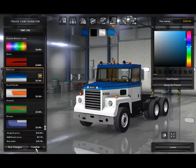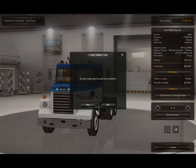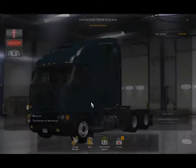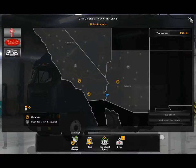So I'd like to have a 13-speed. I just don't know which one that was. I might have to look back in the video and see what it is. Just confirm. We can go ahead and leave. If we trade our truck in now, we will receive $15,000. No, actually, I don't want to do that.